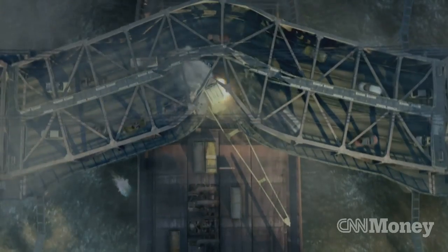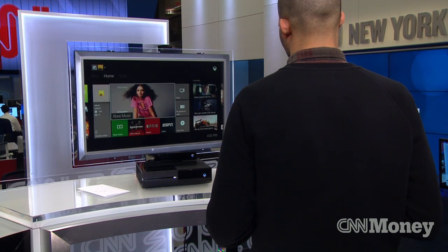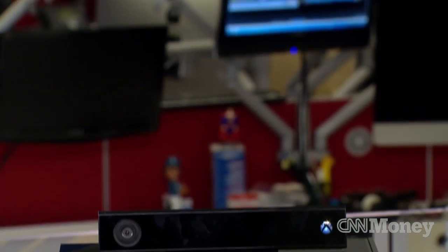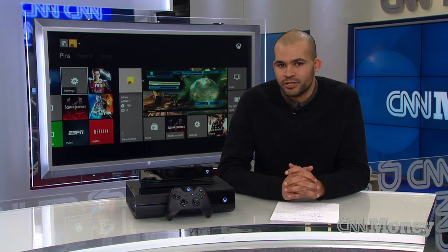Another big change is the UI, which looks more like Windows 8 and Windows Phone than ever before. And with that come many of the best features of those two products. Another major feature addition to the Xbox One is the ability to control it using your voice. "Xbox, Snap Music." It's a decent enough idea and it will improve over time and grow more important, but the current inconsistent performance leaves plenty to be desired.